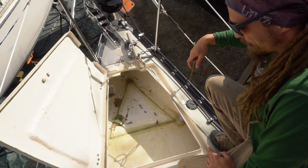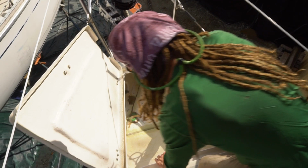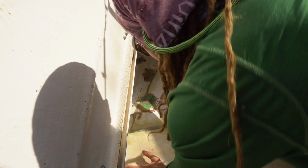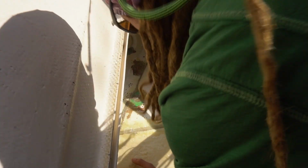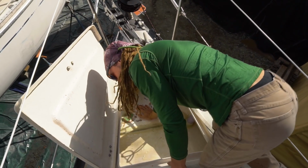We were debating putting more layers, but we didn't have time yesterday. I'm kind of glad we didn't, because it would have been stronger, but I don't really need it to be any stronger than that. I can put almost my whole weight on it.